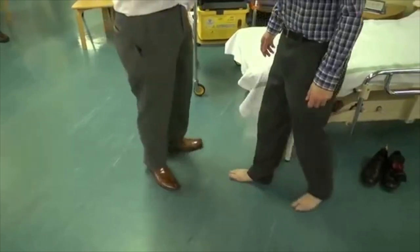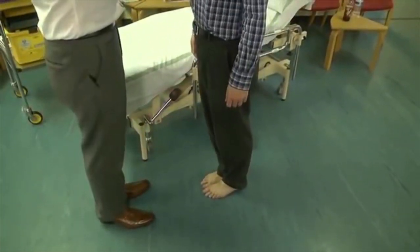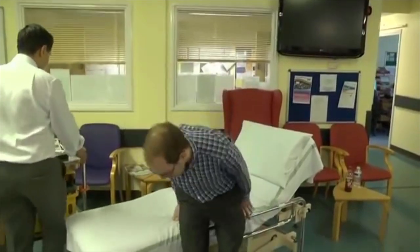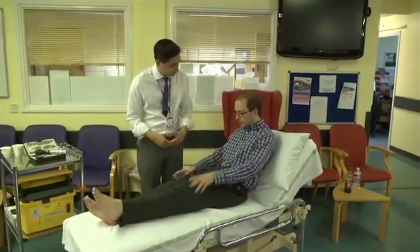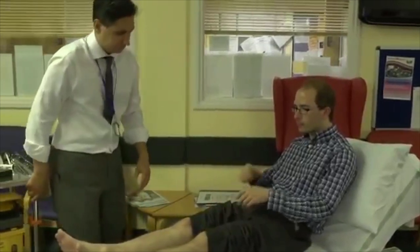And if you come back here to the centre and if you stand with both feet together again, do you feel stable enough like that? Yes. Good. Can you close your eyes for me? Thank you very much. Come and have a seat for me. Okay. And if you can swing your legs up. Thank you. I just need to pull your trousers back so I can get to your knees. Is that all right? Thank you very much.